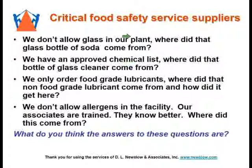What do we hear a lot of times when we do these audits from these facilities? Things like, well, we don't allow glass in our plant. Where did that glass bottle of soda come from? We have an approved chemical list. Where did that bottle of glass cleaner come from? We only order food-grade lubricants. Where did that non-food grade lubricant come from, and how did it get here?